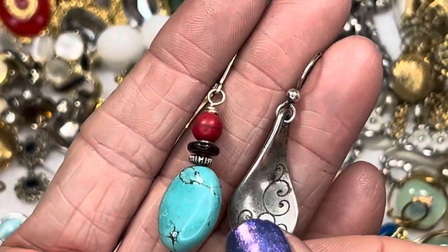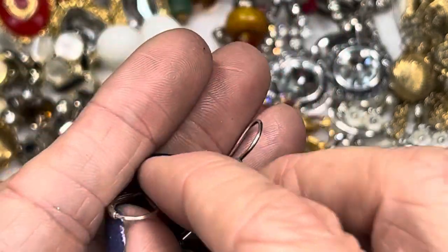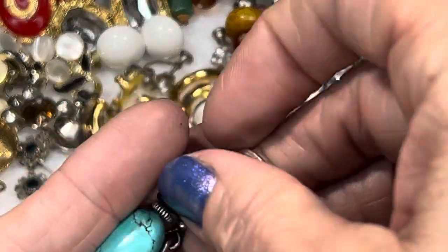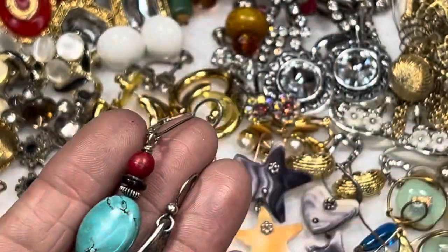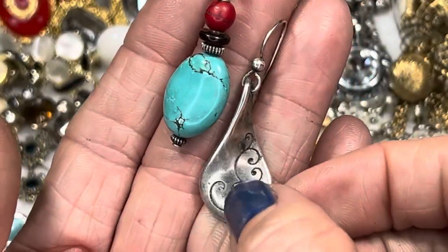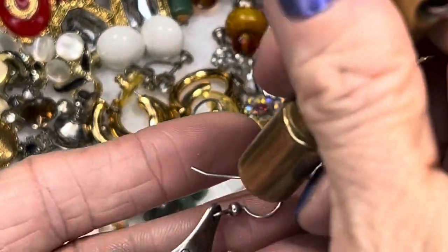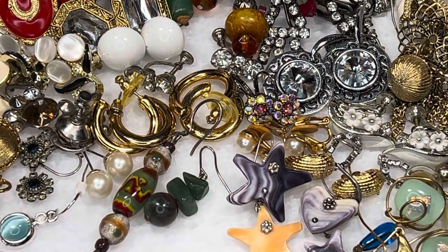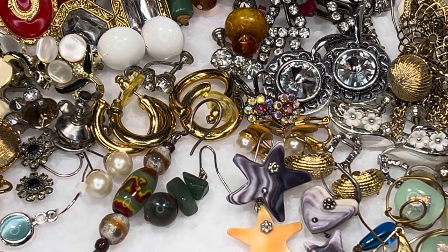More mismatches. This is most likely a dyed howlite. I don't know if that's sterling silver or not, but that looks like dyed howlite as well. And then that kind of etched dangle earring there, silver tone. That one might be sterling silver. It sort of has the look of that. I will definitely be doing some testing of a lot of the earrings.